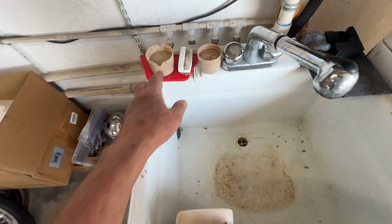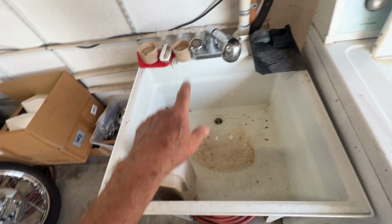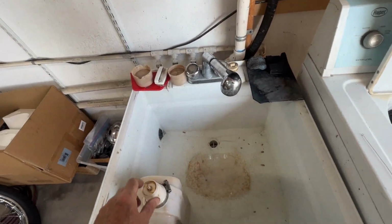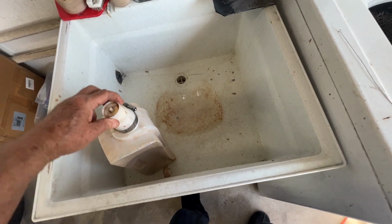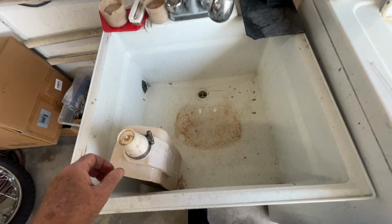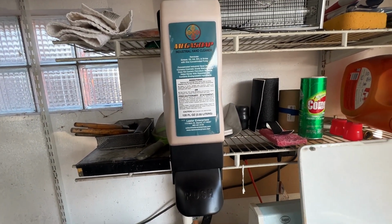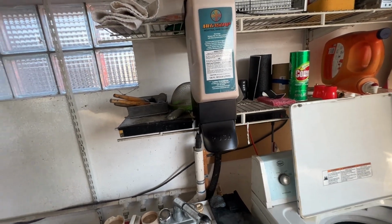So this is the cleaner out of here. And what I'm going to do is take this cleaner, take the new release cap off of one of these new ones and put the old one in so I can use it, because it's about 3/4 full. And I don't want to waste it just because this broke. I mean, seriously, the old one was an old unit. So anyway, that's good news. I made progress. I'll finish putting that together.